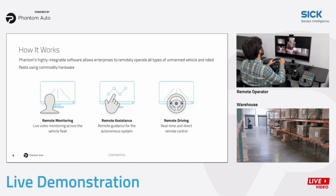And then if something is to go wrong and there's some sort of edge case for the autonomous system, this could be as simple as paper residue on the ground. It could be a larger object in the vehicle's path, and the vehicle's not sure if it's something that it could potentially drive through, like a plastic bag on the floor, or drive around. At that point, the human can either remotely assist or remotely drive the vehicle.